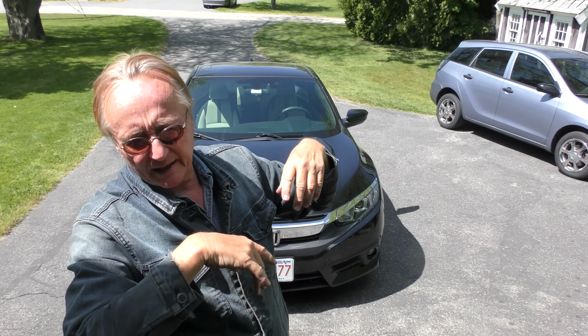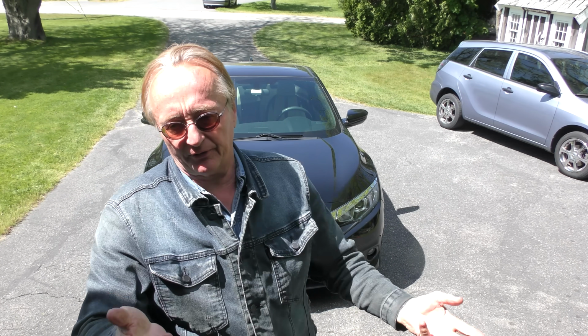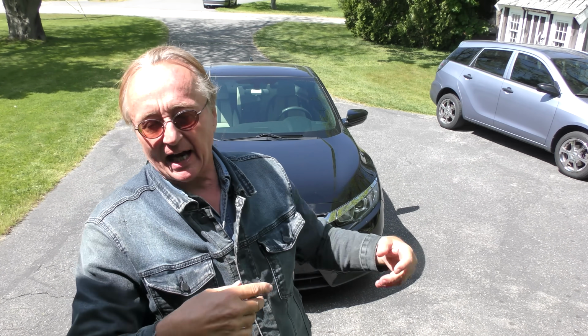Okay, now what have we learned? One, I would say that the original Carfax report was right, that it didn't have frame damage. They knew it was a wreck, but it didn't have frame damage. I don't see any evidence of frame damage. So, the car is fine. Got no problems. Number two, they don't make them like they used to.